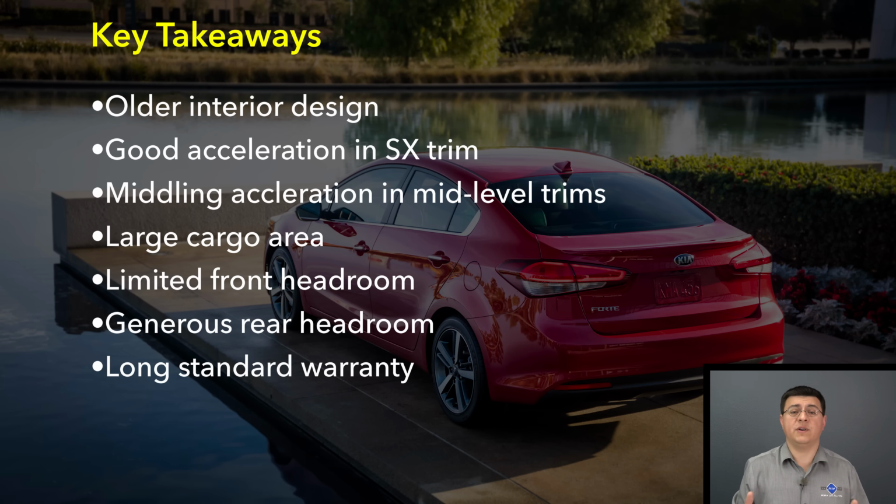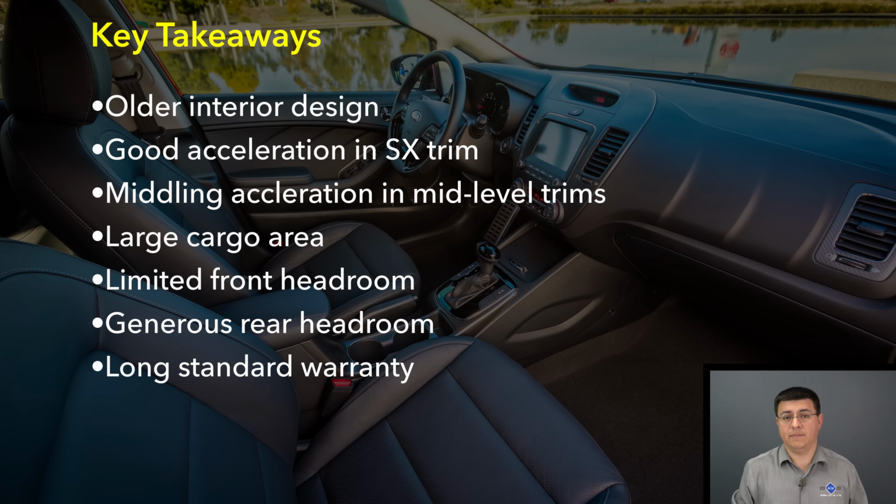Obviously, the Forte and the Forte 5 are some of the older vehicles in Kia's lineup, and that does show on the inside. The interior does not feel quite as premium, and it doesn't feel quite as modern as the rest of the Kia lineup. That's just the way things tend to work in the industry, of course. You can expect to see a new Forte coming soon from Kia, but not for the 2018 model year. It might happen in 2019 or so.